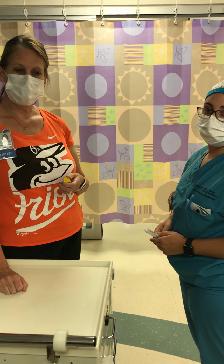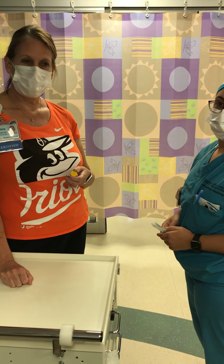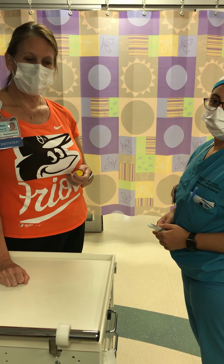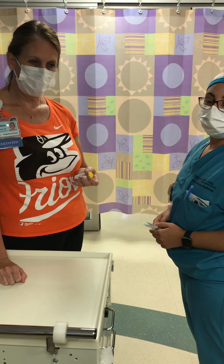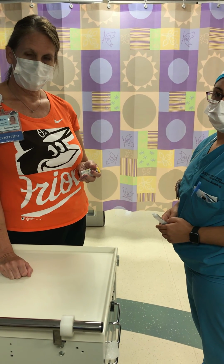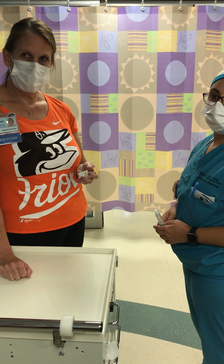For medications that require a dual sign-off, for example, Spinraza, you will need someone to sign off that medication with you in the MAR. So you'll need the physician who administered that medication, and likely that will have to happen after the case since they will be sterile when they're administering the medication.